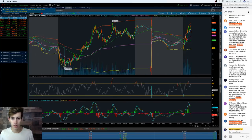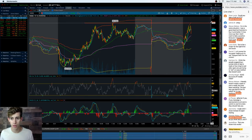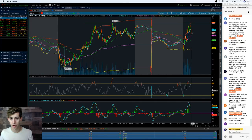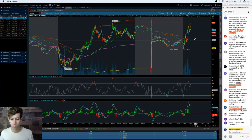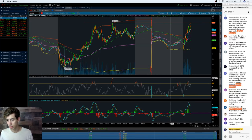So TQQQ, now SQQQ selling off. Again, it became overbought, so it makes sense based off of Friday patterns. Do we see why SQQQ became a little bit more on the overbought side? So there it goes, starting to show signs of a sell-off. 2%, not bad. That one share trick works.